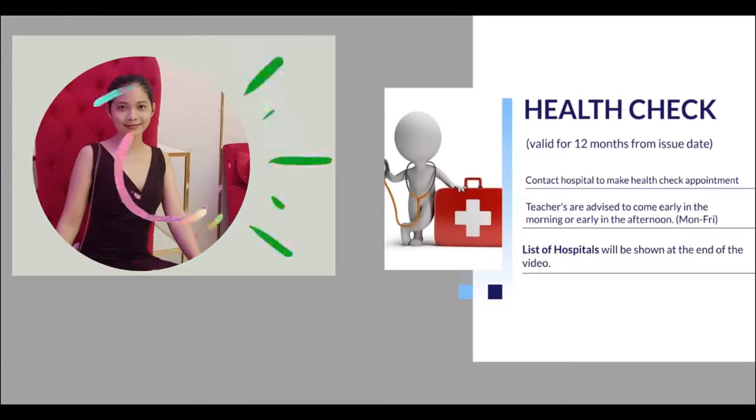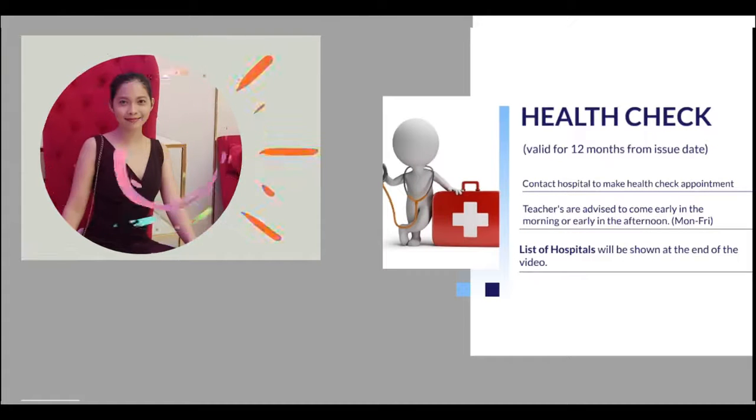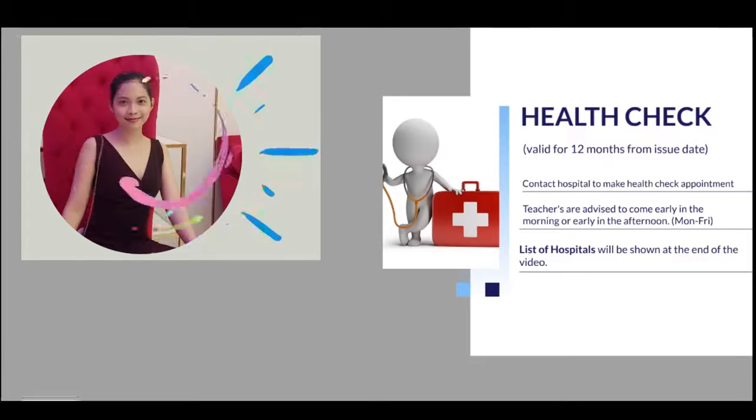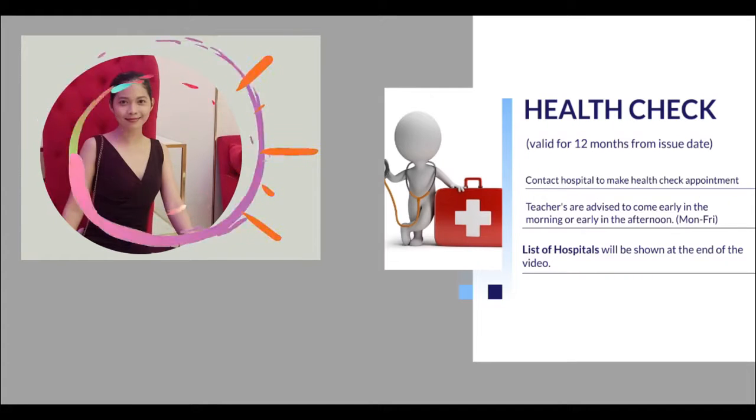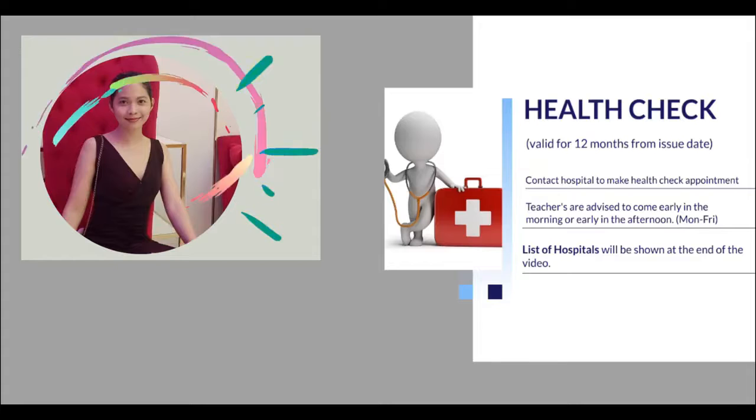Take note that the health check is valid only for 12 months from the issue date. Now, what to do? Contact the hospital to make a health check appointment. There are instances where you don't need to book an appointment. It depends upon the hospital.